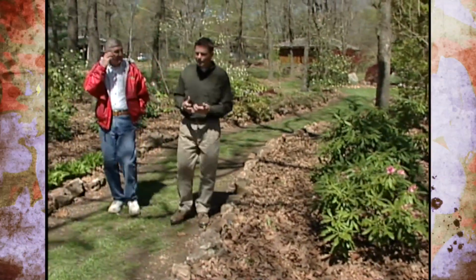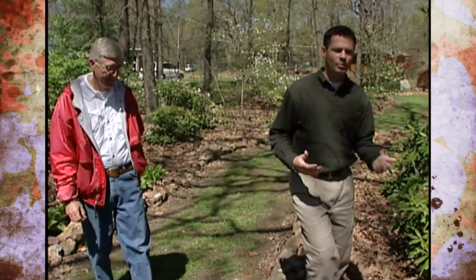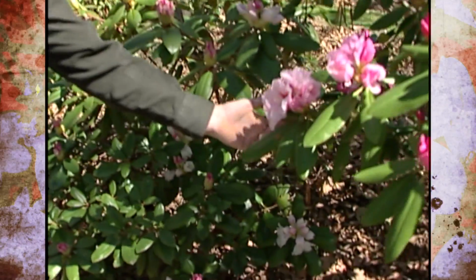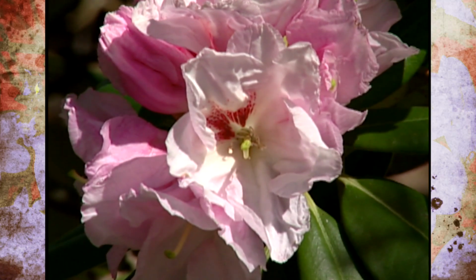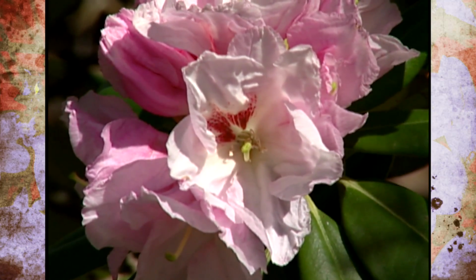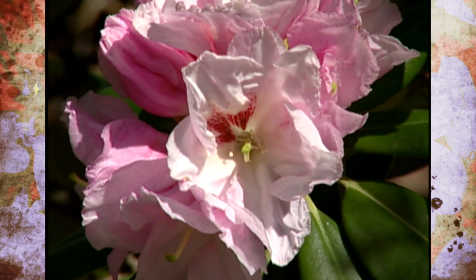Well, of course, Lendonwood Gardens is known for its rhododendrons, and we've got a few of those starting to bloom right now. And Leonard, can you tell us a little bit about this one? Well, that's a hybrid. Actually, we call it a seedling. It has not been introduced. It is not propagated. It's a one-of-a-kind plant, and we have about 60 of these seedlings here in the garden.